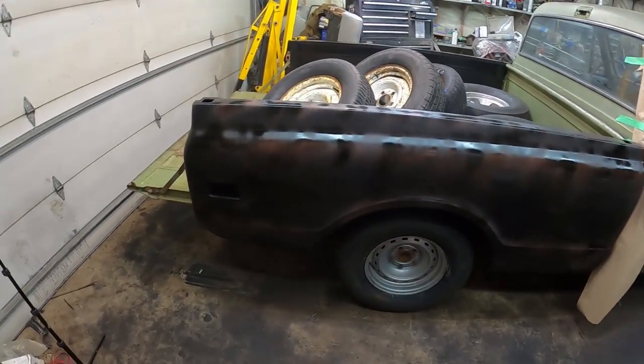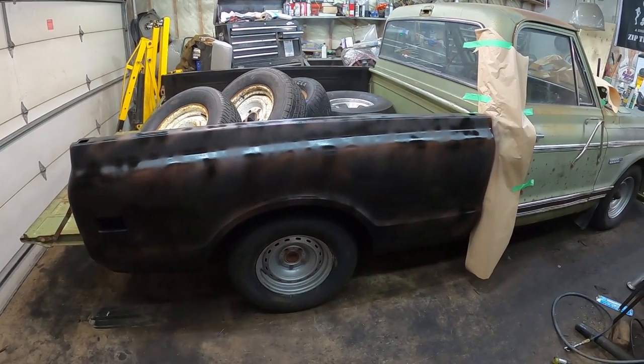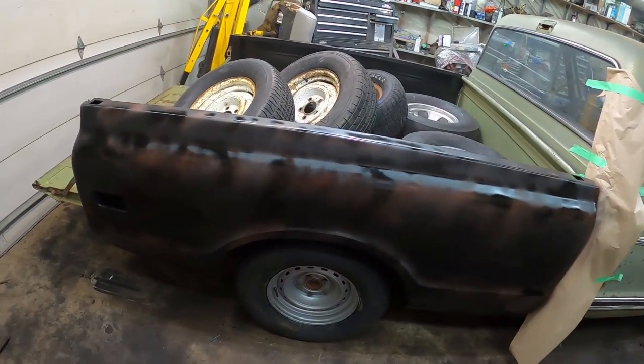We'll see. So let this set up for a little bit till it hardens up, then I'll fog on some green. So here we go.